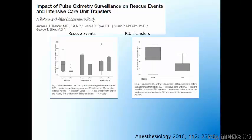I showed this yesterday. This is Andreas Tanzer with his before and after and side-by-side comparison of continuous pulse oximetric monitoring in patients who are otherwise not destined to be monitored, and he showed a decrease in MET events and ICU transfers just by having the nurses notified earlier that patients were having some kind of deterioration.